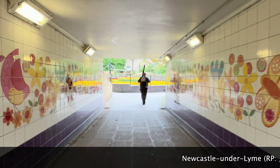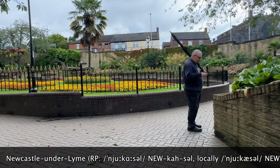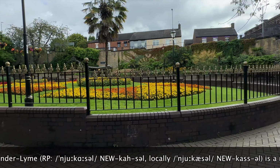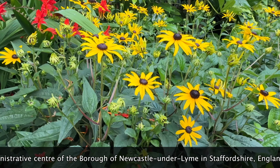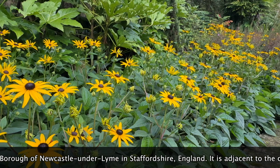So I've got my umbrella with me. I'm hoping it's not going to rain. So some beautiful flowers and gardens around here. Wow, and check out the sunflowers there. They're looking amazing. Beautiful. Very well kept gardens. And there are some beautiful flowers here. That looks absolutely awesome, eh?